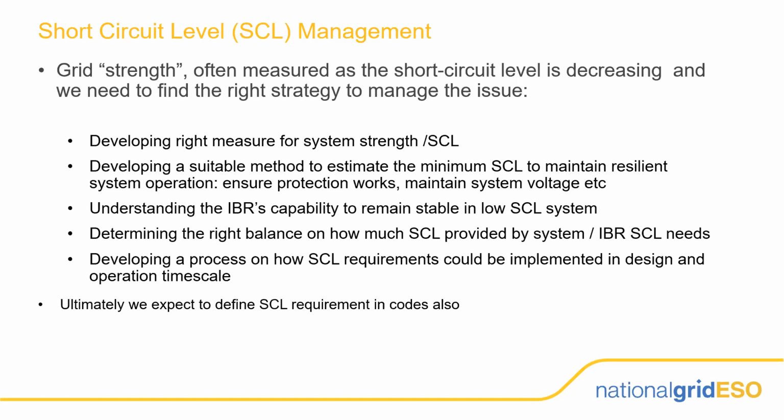Then I expect over time that the short circuit in-feed requirements will also find their way into the codes and the frameworks as we manage and design the network. And short circuit in-feed will come very much like a voltage limit or a thermal limit. It will just be part of what you need to do when you design a grid system.